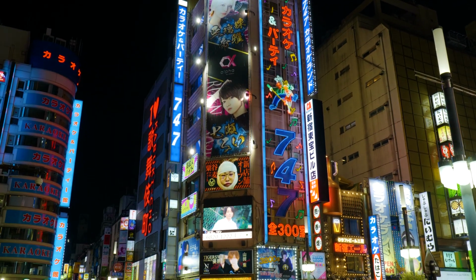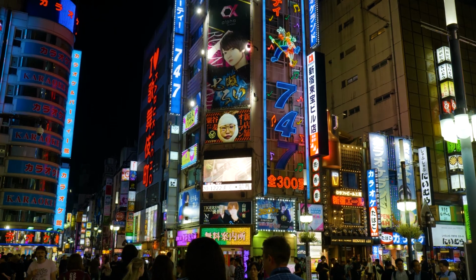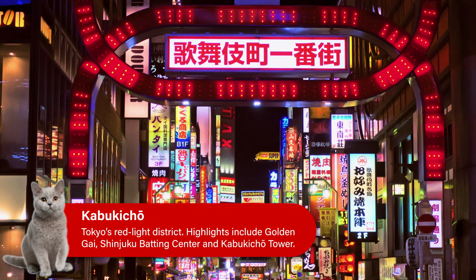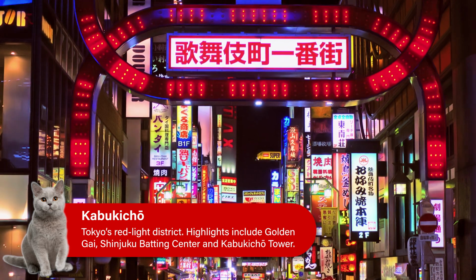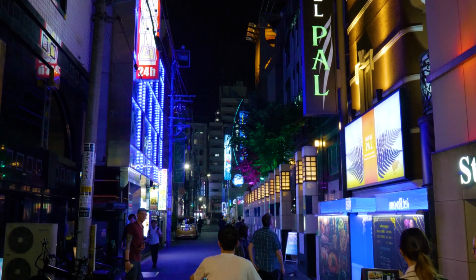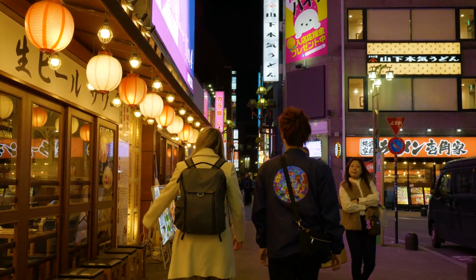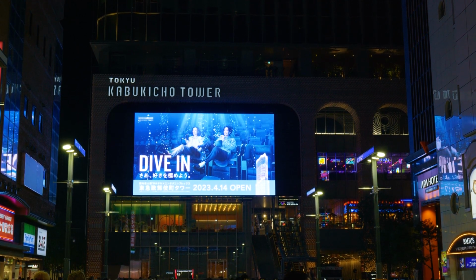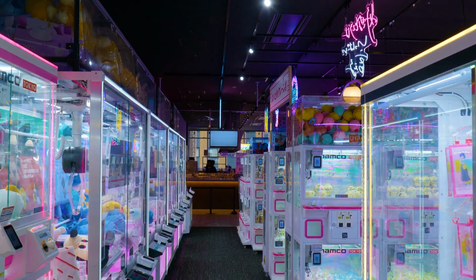So it's your choice. One particular area that you'll probably find yourself in if looking for nightlife is Kabukicho in Shinjuku. This is Tokyo's red light district. It's well frequented by tourists, but you do want to be a little more cautious while visiting here. There's heaps of individual bars you can hit up, or the newly built Kabukicho Tower has live music, a food and bar hall, and games arcade.